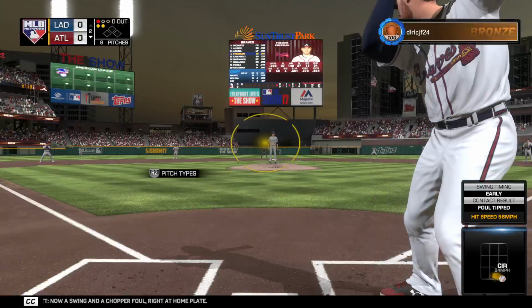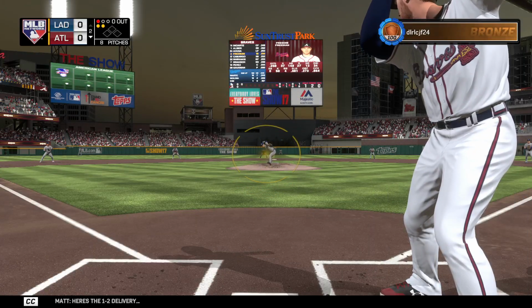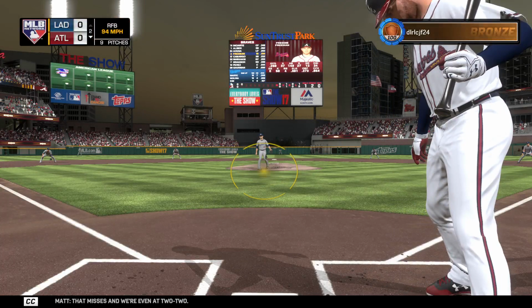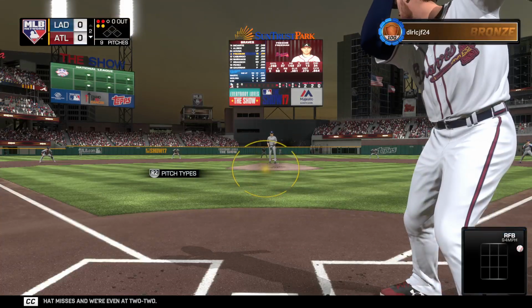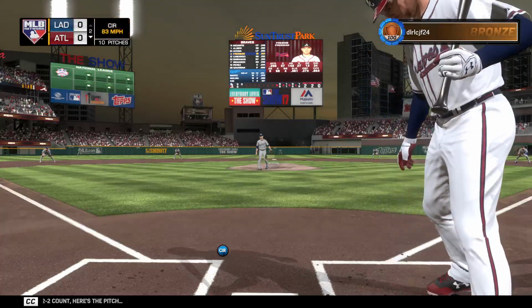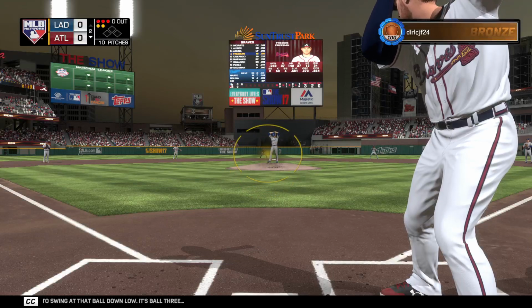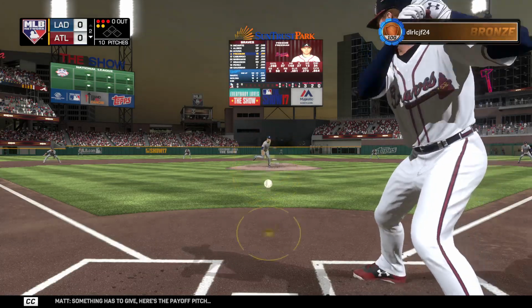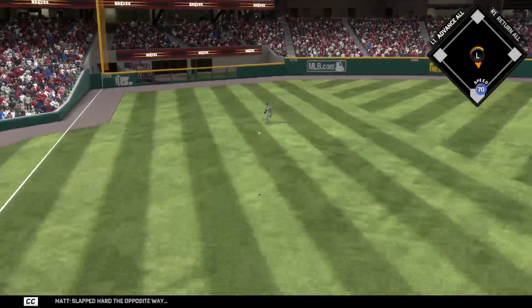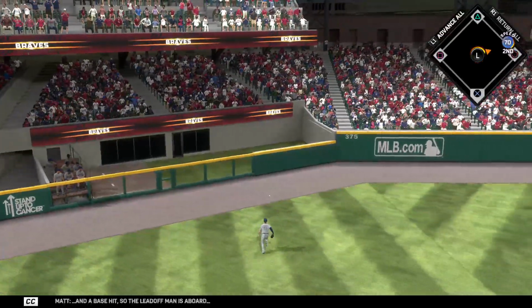Now a swing and a chopper foul right at home plate. Here's the 1-2 delivery. That misses, and we're even at 2-2. A 2-2 count. Here's the pitch. Never tempted to swing at that ball down low. It's ball 3. Something has to give. Here's the payoff pitch. Slapped hard the opposite way. And a base hit, so the leadoff man is aboard.